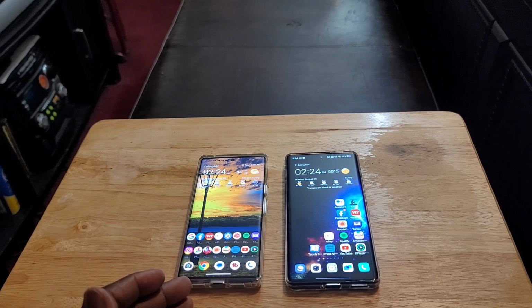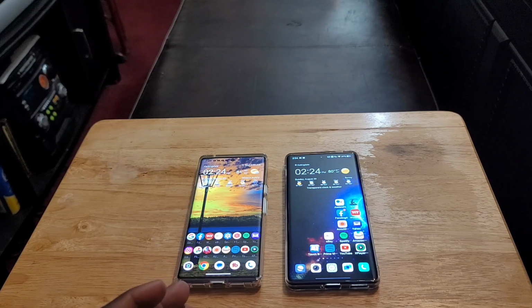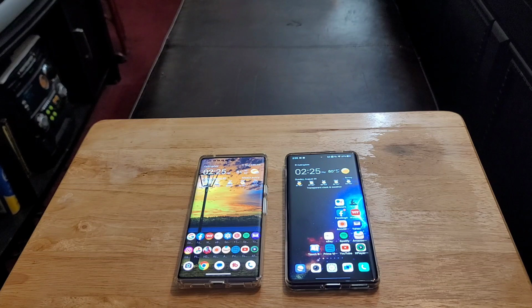With the Google Pixel 6 Pro, there is a 256 gig variant. I'm not sure if there's a 512 variant. I really don't remember. Somebody can let me know that in the comments. But it's definitely a 256 gig variant. That much I do know. But I'm not sure if there's a 512 gig variant.